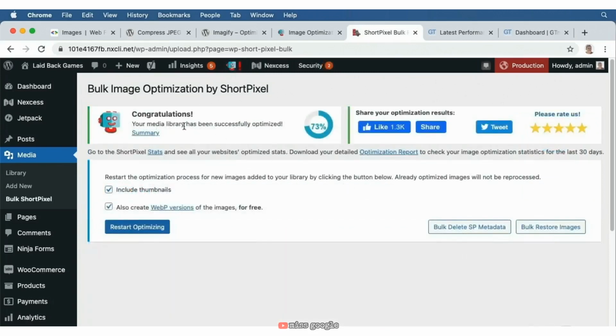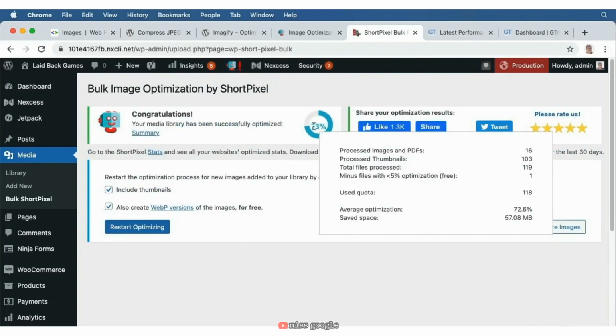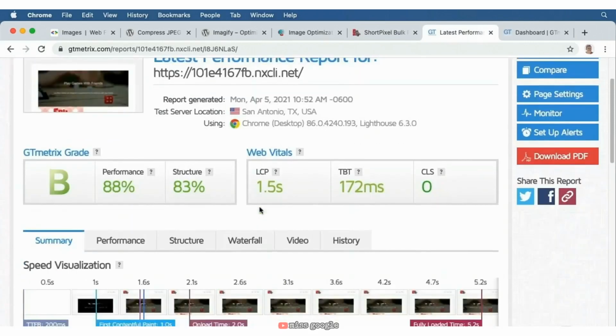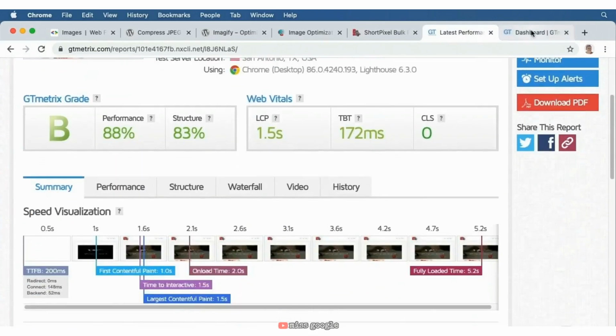And it looks like we're done. The media library has been optimized, saving about 73%. Now I took a speed test right before, and we can see some interesting data here. Let's go ahead and take a speed test right after.